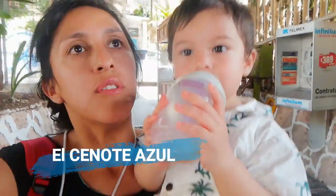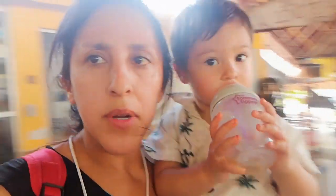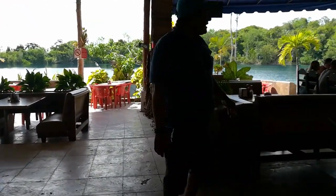So now we just arrived to El Cenote Azul. The cost per person is 25 pesos. I actually come in a tour, and the tour includes breakfast, which is very nice. Here is the restaurant. The food is great and inexpensive. You could eat for only $5 per person.